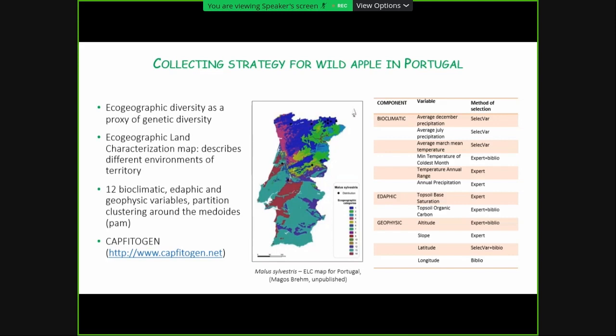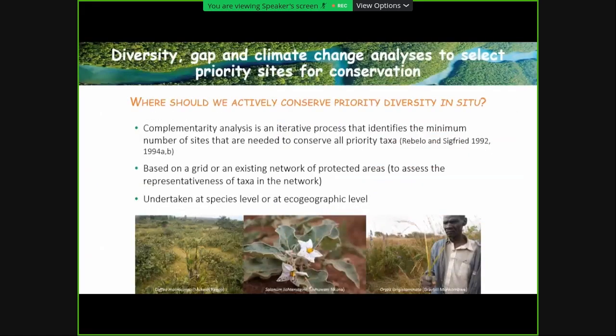This was done in the context of a project where we wanted to target different environments. We wanted to collect from different environments in order to conserve as much diversity as possible. This was the aim of this particular approach. So we used the CapFitogen tools, which are available online freely, and we used 12 bioclimatic, edaphic, and geophysic variables using the partition clustering around medoids method.